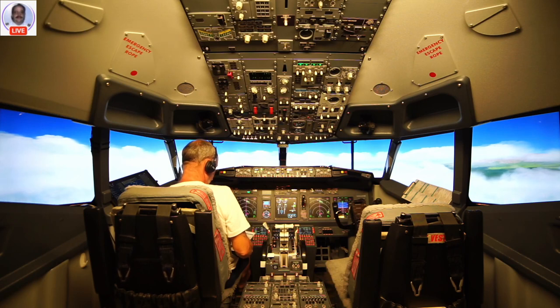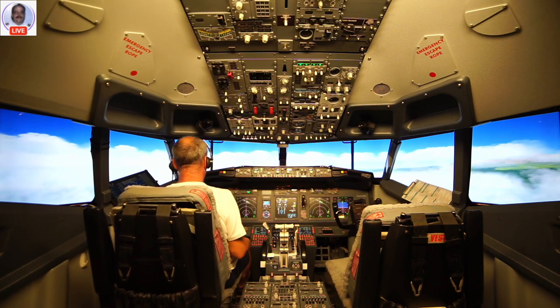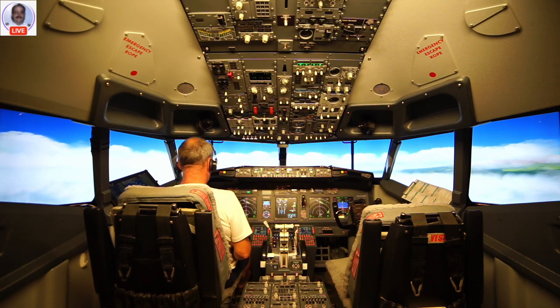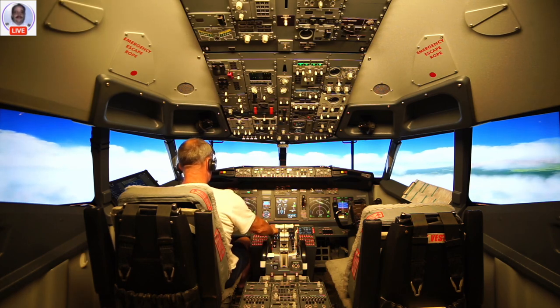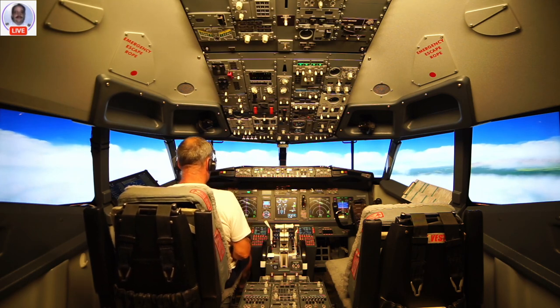Terrain. External lights, engine start select is a continuous EVIS panel set for terrain. Bombardier 15, ground break. Bombardier 15, climb 2.6 for 3,000. Bombardier 15, radar identified, squawk code 4001. 4001 for Bombardier 15. Bombardier 15, climb 8,000. Climb 8,000, Bombardier 15.